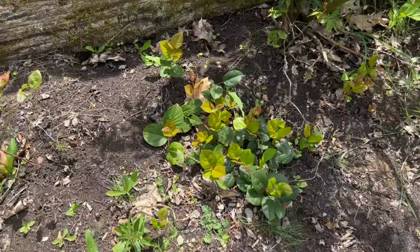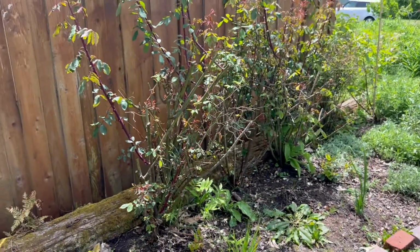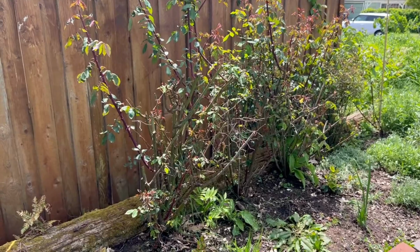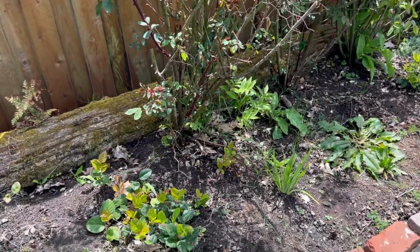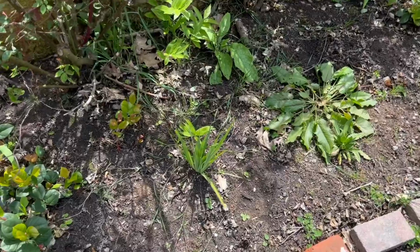More salal. This will hopefully grow in. This whole bed here was buried by these three climbing roses. They were a mass, probably 10 feet by 10 feet. And when I cut these back, all of these plants under here emerged into sunlight for the first time in a long time. So they're slow getting started, but they'll be great.